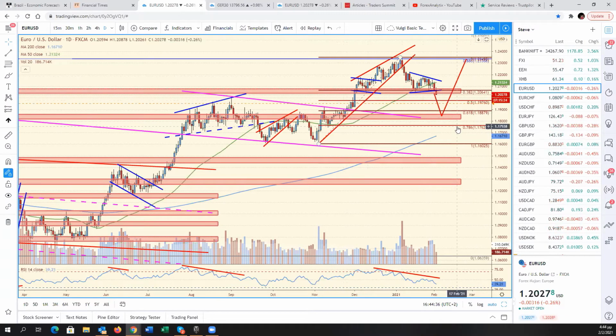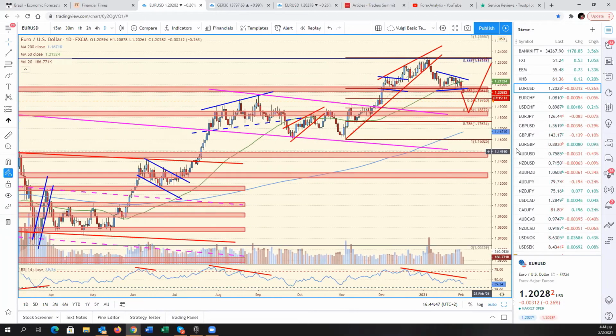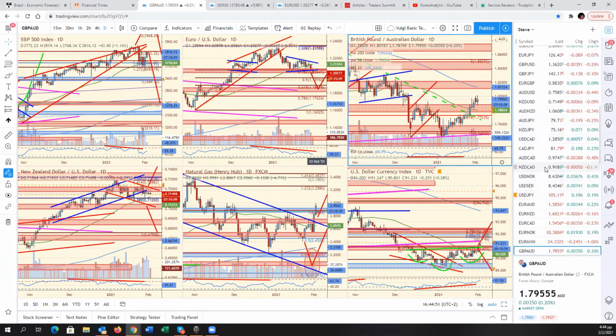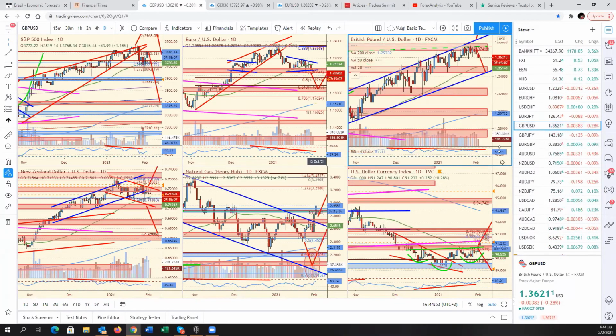But in all actuality, it doesn't really matter. If you're on the right side of this trade, we stop here, we stop there, you should still comfortably be in profit and have the ability to manage this trade in a good way. Make it work for you and make you money, less or more, depending on how you want to handle it, if you're taking partial profits, if you're trailing your stop losses, and so on and so forth.